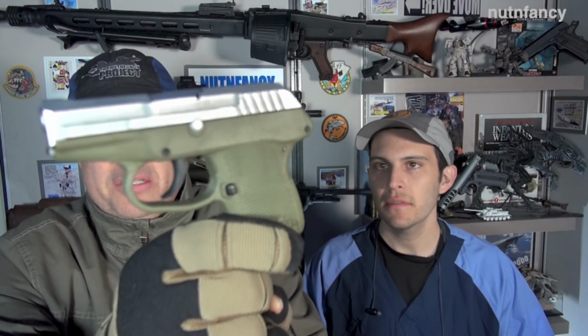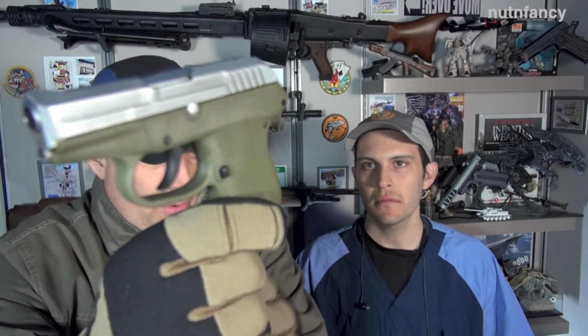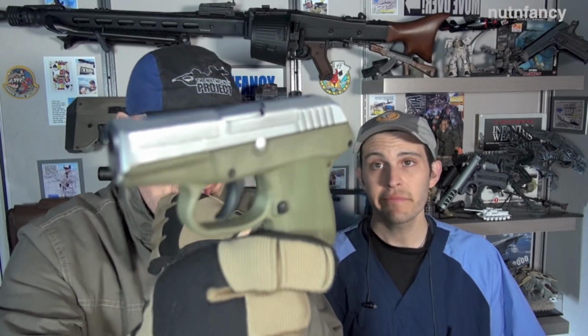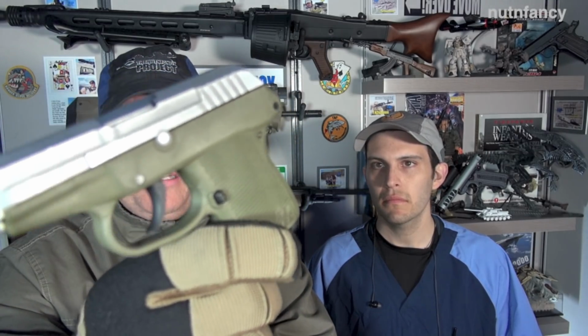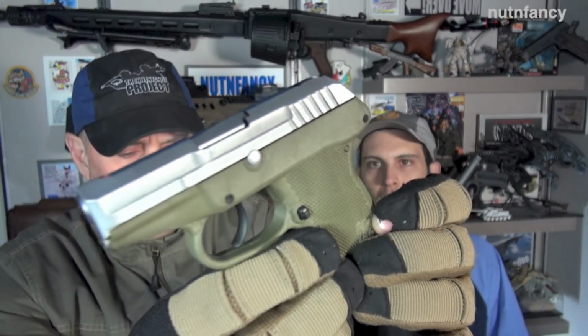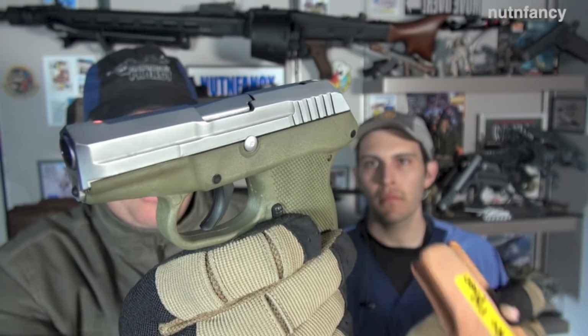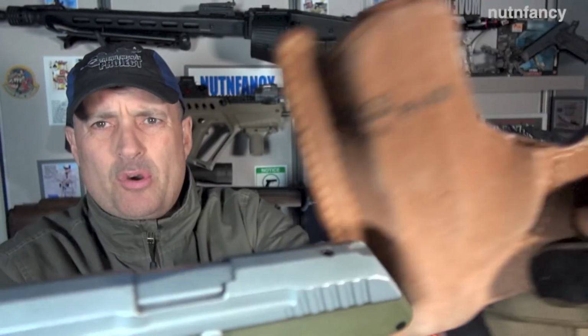Here's an awesome Kel-Tec P32. Go watch my review on it, reviewed years ago here with the right loads. It's actually something. I'd much rather have a 380 on me. But look at how narrow that is, how lightweight that is. And also the Kel-Tec P3AT is another option, but it's in a USK right now, Urban Survival Kit, so we didn't dig it out. Great gun. And this is actually a pretty great pocket holster, probably a Galco product. It is. Here's the number on it right there.